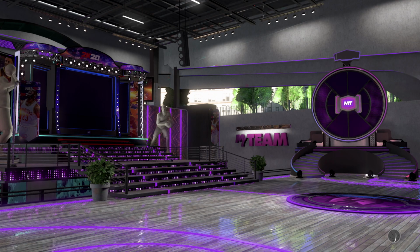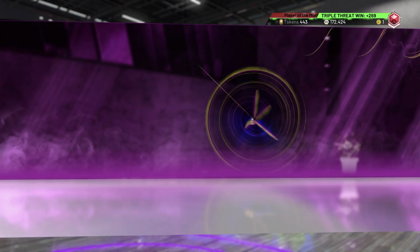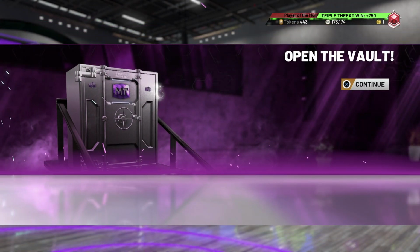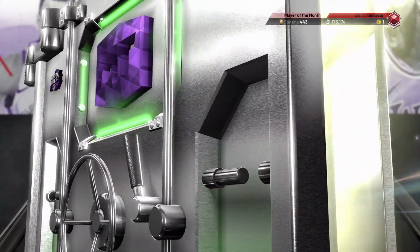I did have the vault open once in the 4 games I've played since yesterday, and we did just get 1 token out of that. So not too bad, you know, like I said in yesterday's video, I'd much rather get 1 token than like 200-300 MT. Tokens are definitely more valuable. So let's take a look. And if we can get 1 token here, that'd be really nice, because then we'd be on 444 tokens, which would look very pleasing. Right, the vault does open.